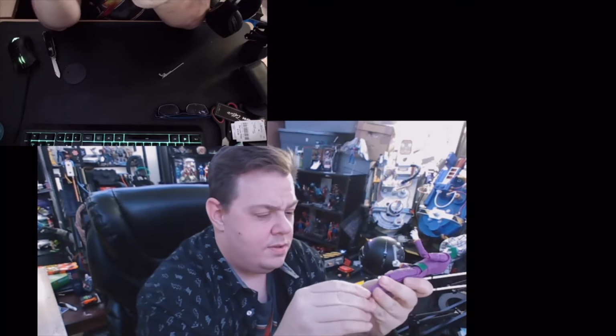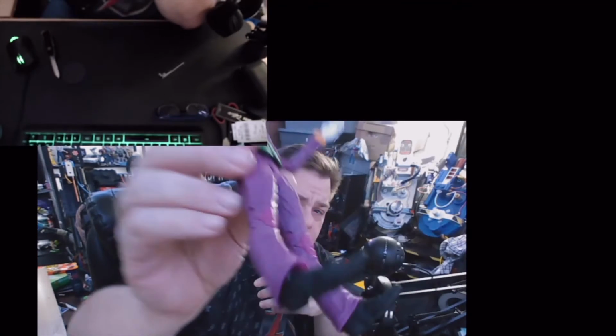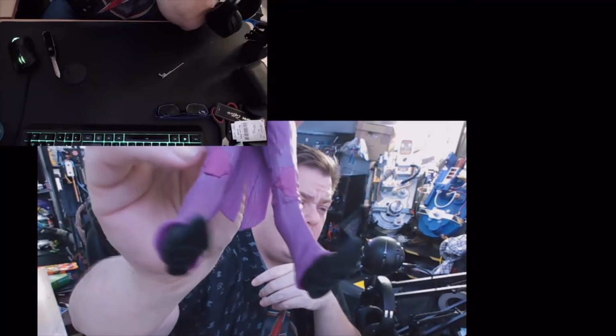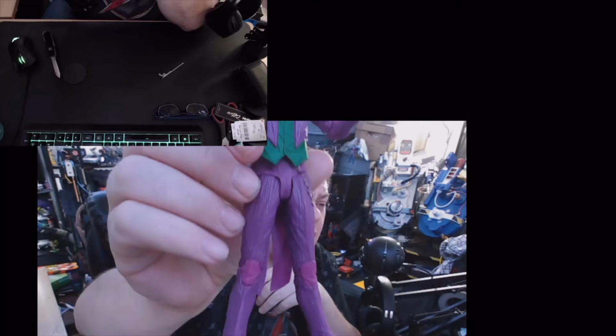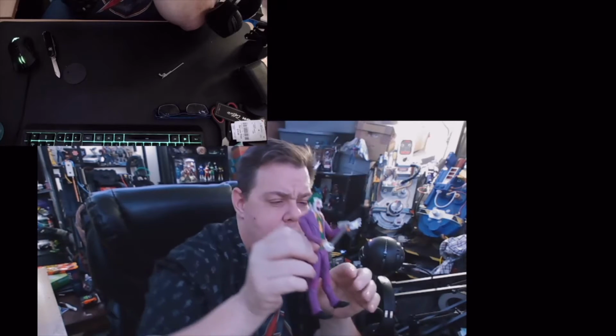Now the ankles, well, this one's a little wobbly, but it's still much more stable than some of the first few Batman figures I got. Very long pointy shoes for Mr. J. He's got some long shoes there. I would not want to get kicked by those gators. But there we go.